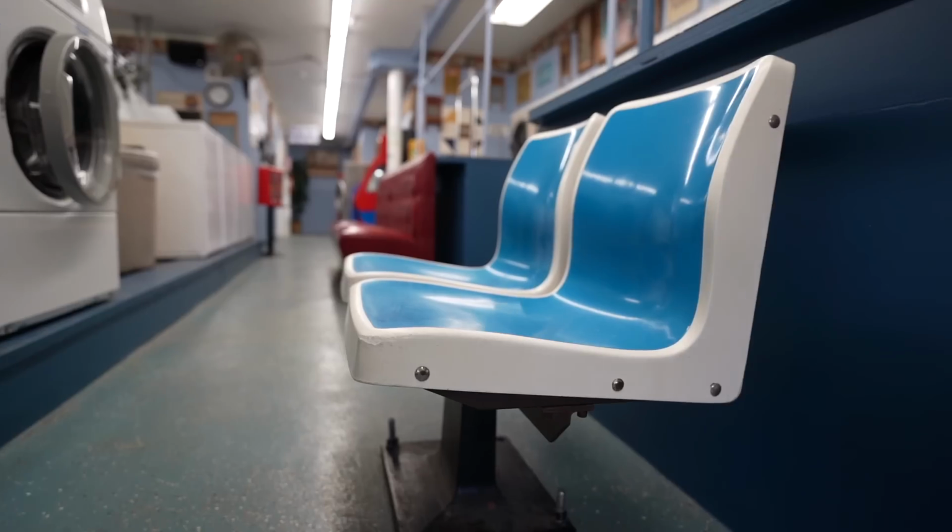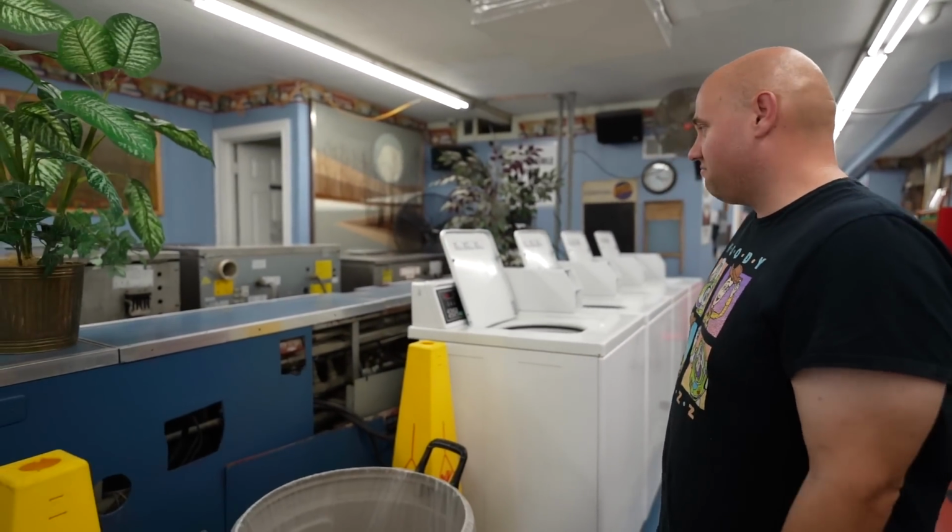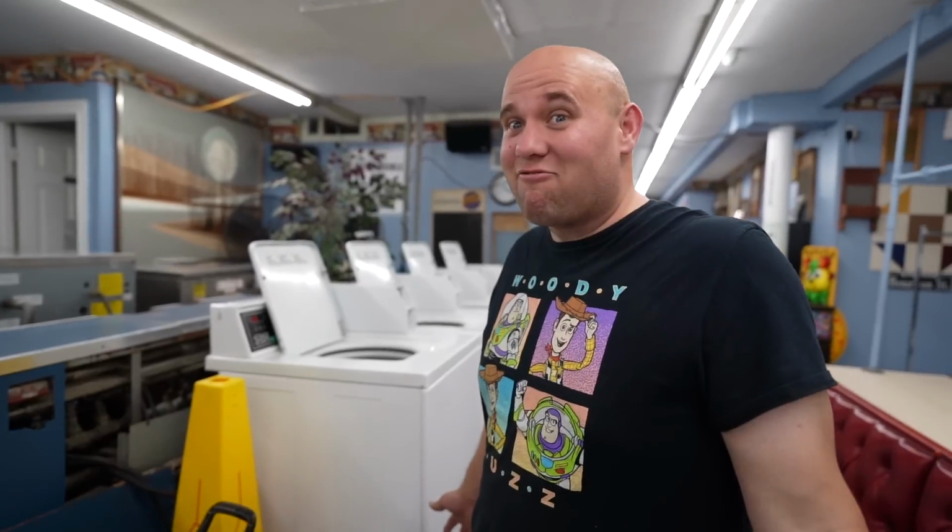I don't know, but I just love how this is set up. There was a big giant farm sink here they've torn out. I really like this laundromat, and it's the only one in town. There's about 2,000 people that live here, and there's just no competition.